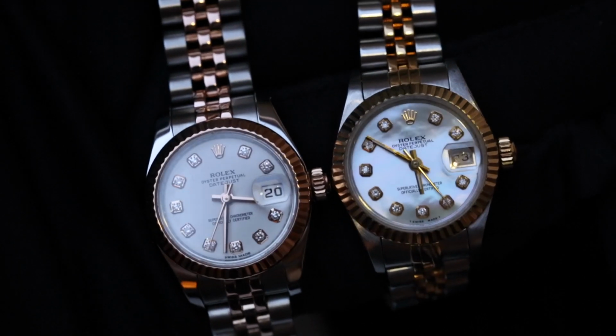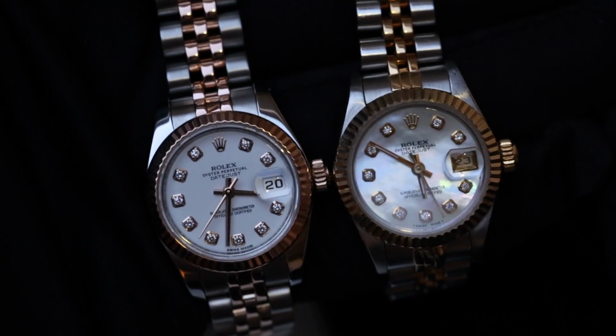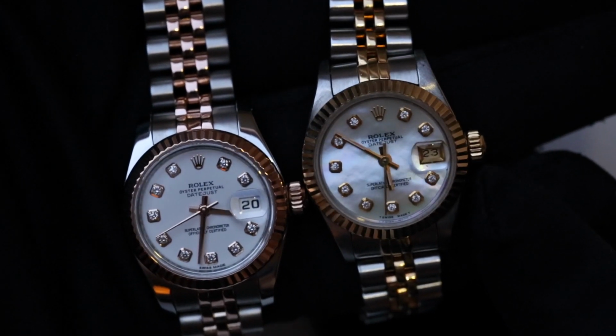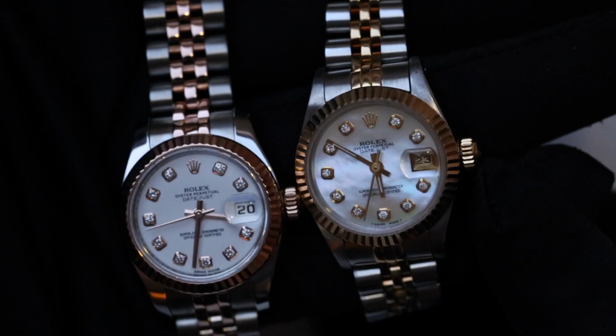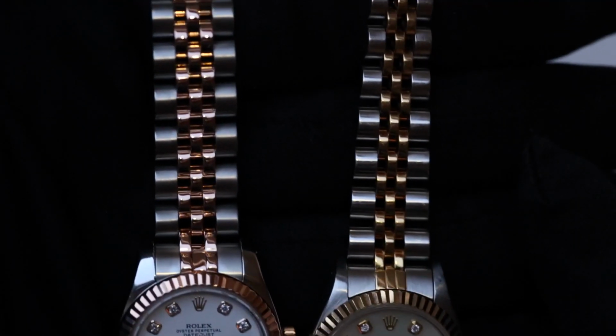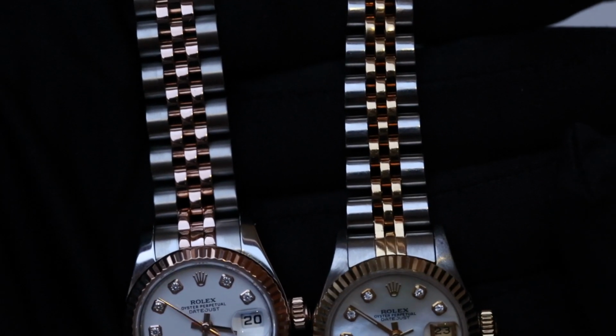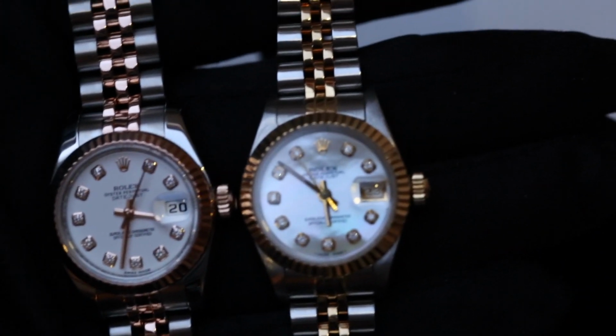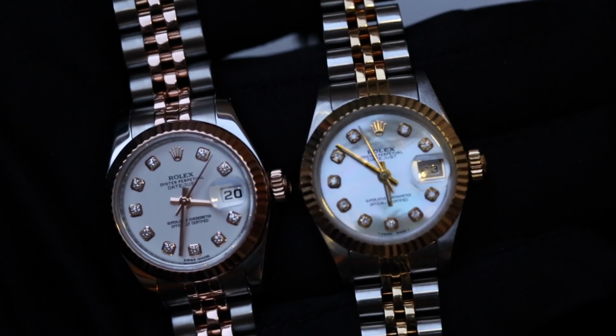Another reason why our clients tend to go for the steel and yellow is that rose gold is actually very soft. It's one of the softest metals, in fact, and it scratches very easily, which makes the watch look older very quickly, looks tarnished and doesn't look as fresh as the steel and yellow does. And we also find that the yellow gold tends to hide scratches better than the rose gold. I'm not really sure why that is, but we found that the rose gold tends to show scratches quite quickly.